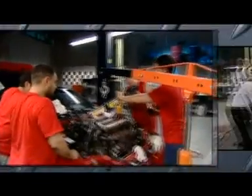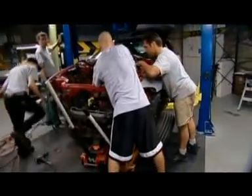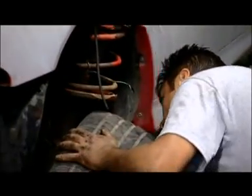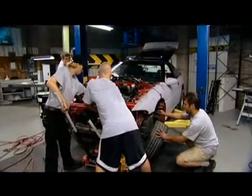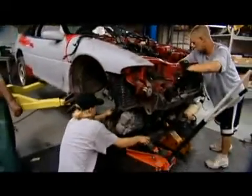While Team Combustion struggles to pull their engine from above, Team Torque takes the opposite approach. We're dropping the whole thing as one big piece out the bottom, wheels, suspension, everything's all coming out the bottom. You can change whatever you need to change, you don't have to fight with wires, fight with cables. It's all going to be quicker and easier that way. Swing it that way.